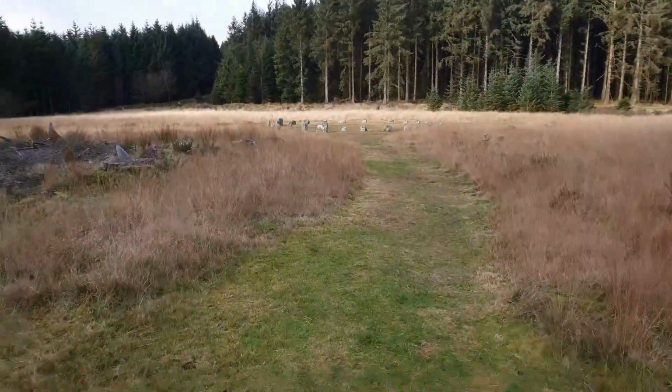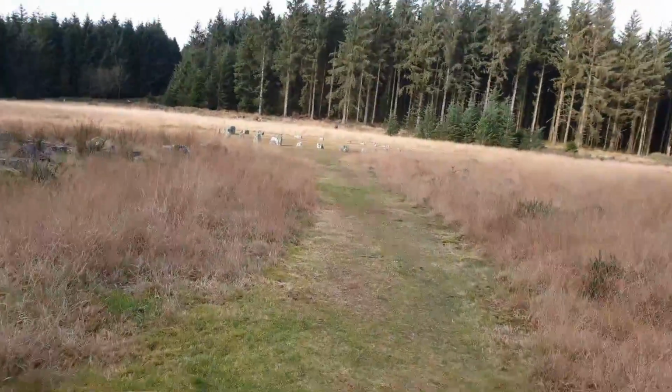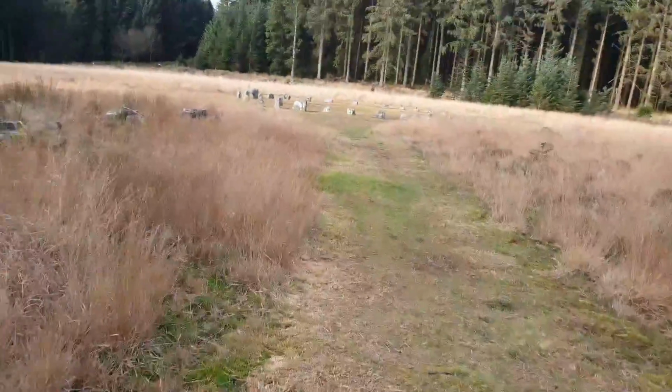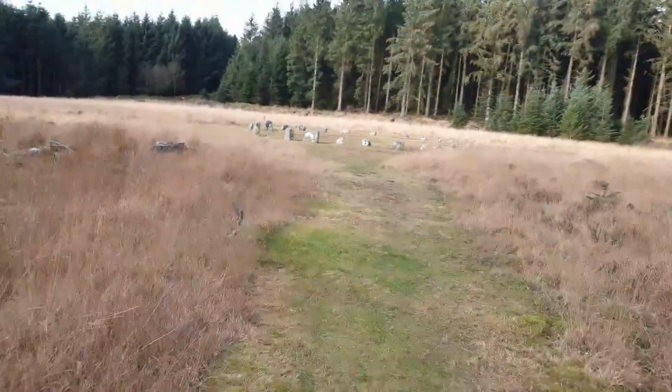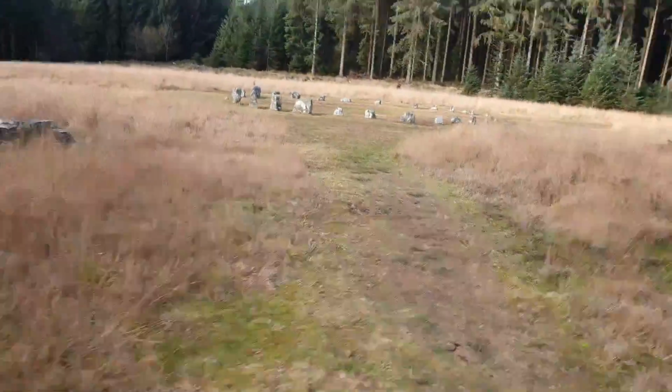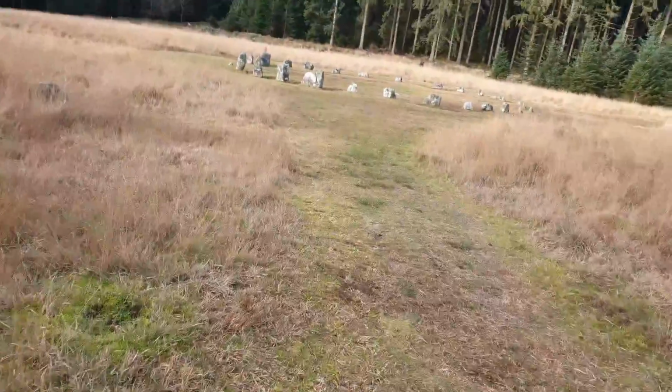So, we have found the stone circle we were looking for. It's a pretty cool one, actually, to be fair. Just in the middle of the forest here. So, I think that's going to be a lovely little spot for something to eat. All right, let's go in and find a perch.